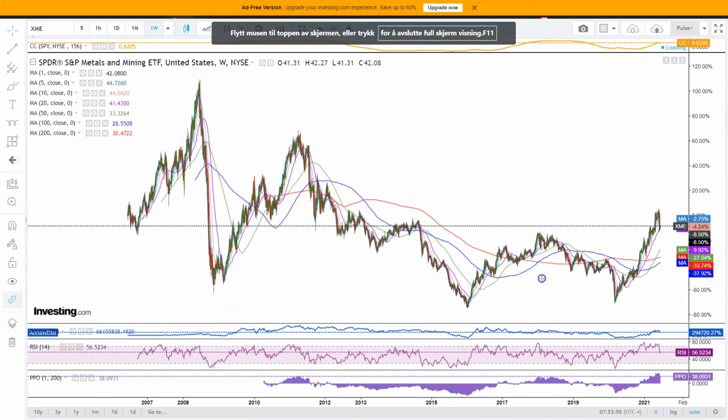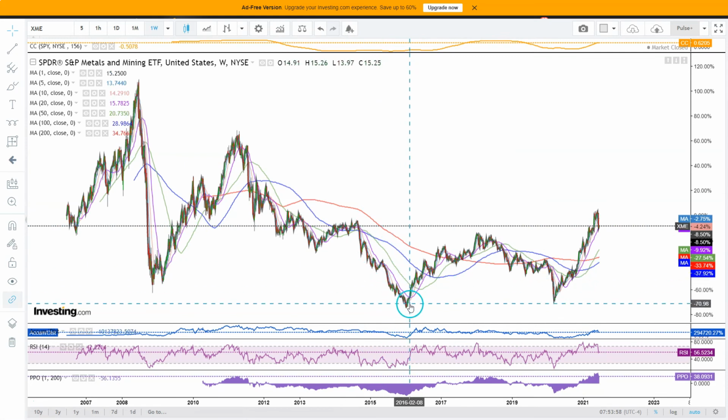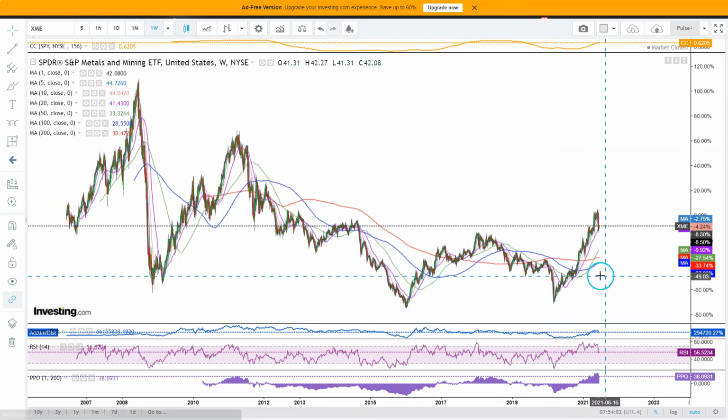Okay, so to sum up my take here for the XME, this one is a bit complicated because we did see this potentiality of a mirror effect so far ever since this pullback here. We have seen this mirror effect, wherein we quite clearly could draw in with these boxes that this pullback was mirrored by this rally. We saw that this rally was mirrored by this pullback. So that has been the primary behavior so far. So it makes sense to assume that there's an increased probability that it could continue. So the next mirror is basically this, which would mean that we would assume a pullback. So that is the bigger picture, likely development for the XME.